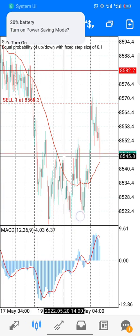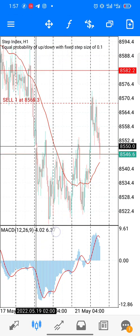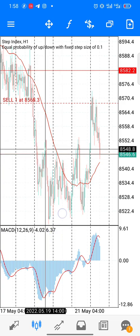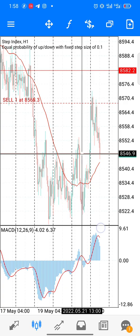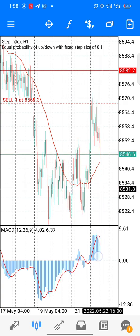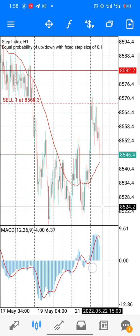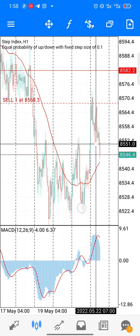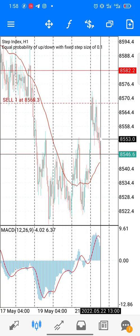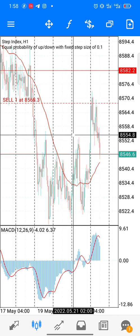I said this is the support level right here that can hold this market, from the 1 hour time frame. The market is trying to break through this support level, and if it's able to break through, it's going to move down to the downside. I said earlier that if you want to still jump into Step Index, it's still very good for you to jump in.